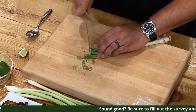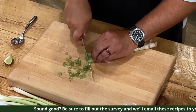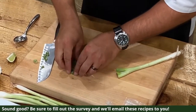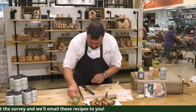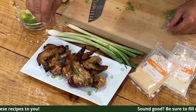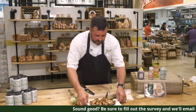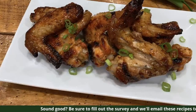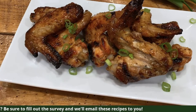Cut some green onions really thin, just slide through, let the knife do the work. Add that to the top. Another squeeze of lime for the key lime. Really bring out that sweet, sour, citrusy flavor. And there we go. Grilled key lime wings with Westbrook beer.